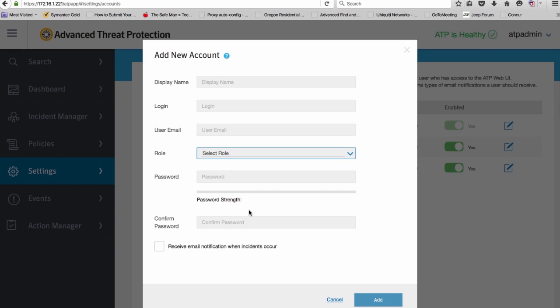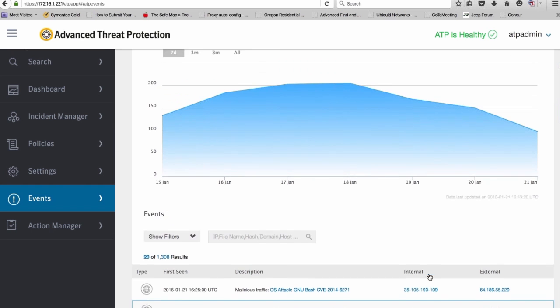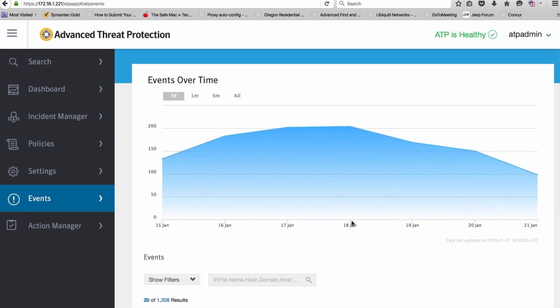What's cool about it is another little nugget I can throw out there: if you put a password in there, you can have a generic password that you allow these people to connect with. And the first thing that the ATP is going to do when they log in is prompt them to enter a new password. So that's kind of nice. And then, of course, you can also elect whether you want them to receive any incidents that occur through notifications. Okay, now here we're looking at events over time.